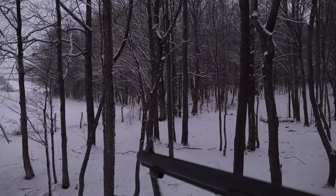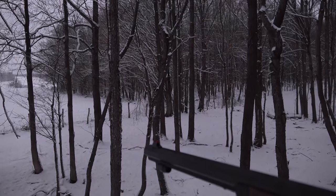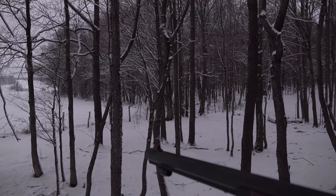Oh, there's a bunch more deer moving around in there. Hopefully this gun goes off if they come out.